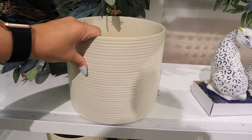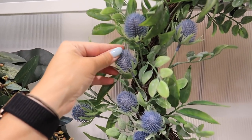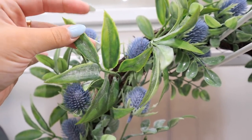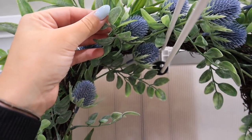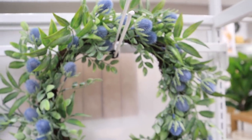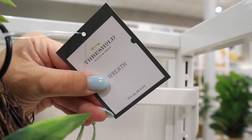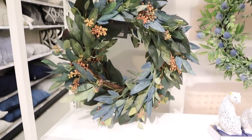These are extremely nice. I'm obsessed with this blue wreath. I don't really know what these are, if they're a type of flower, I'm not sure. The leaves kind of remind me of lamb's ear, how they're a little bit frosted white. There are a couple different types of leaves mixed into this, but I just love the little blue balls on it. I think this wreath is super pretty. This wreath is by Threshold as well and is $28. This wreath is not new.